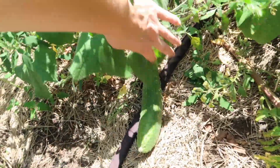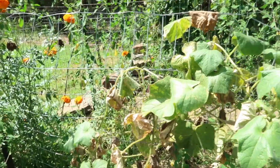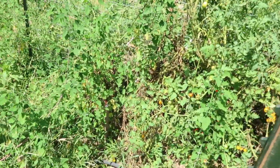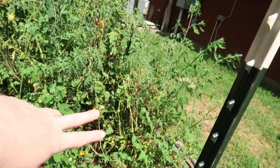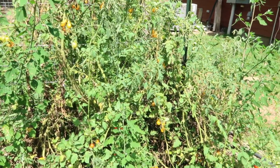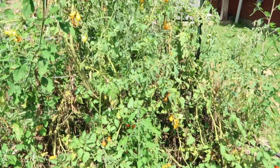This one somehow got way over here. I didn't notice that one over here on the ground. We sell those at the farmer's market when I have extras. I need to pick some early enough that I can do cucumbers. We just did a basic cherry and then a yellow pear tomato. Yellow pear tomatoes are my husband's favorite, so we did those.